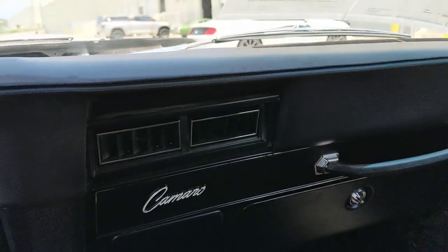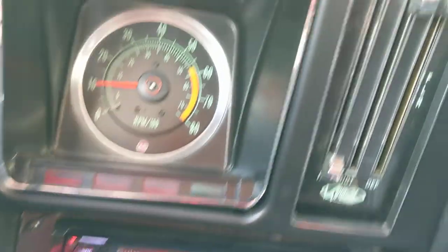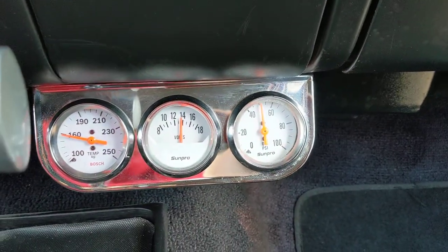Air conditioning is cold. Aftermarket radio. Auxiliary gauges down here all seem to be functioning.